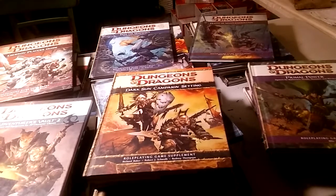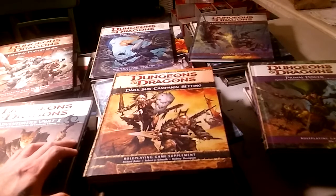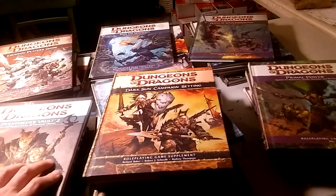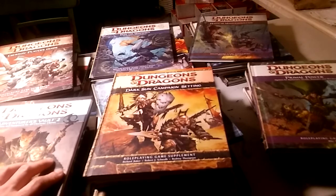A lot of the material in these books, believe it or not, if you have one type of book, you can find that same thing in other books. So if you don't have a certain book, you can look up the PDFs or even the contents of the books and find out. Maybe you can cross reference them to other books in your area.